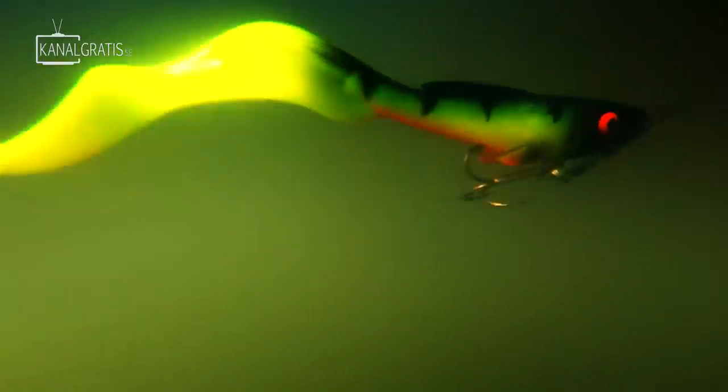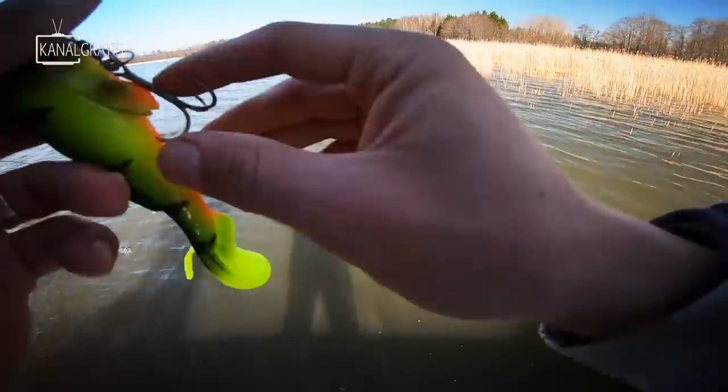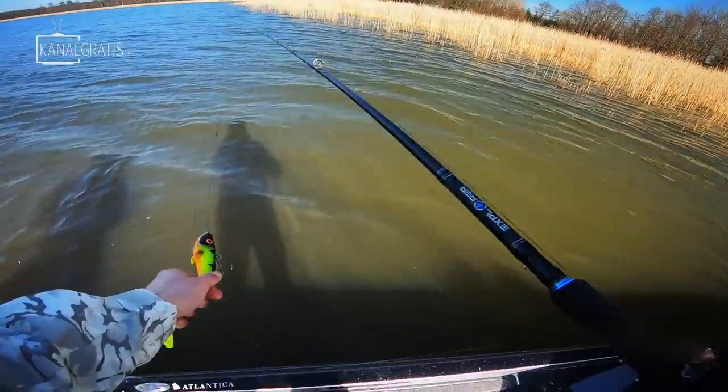This tail version, since it has the tail kind of upside down, turning downwards, it runs a little bit deeper than if you would fish it with a tail up. Yeah, I guess you might be able to do that with this one as well if it gets too shallow. Yeah, you have to flip it upside down. I'm gonna do that and try. What happens if you fish a beast curly jig upside down? We're gonna know in a few seconds.